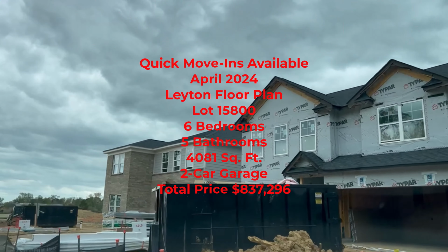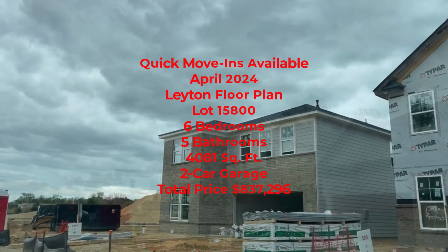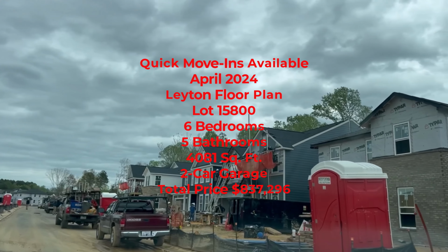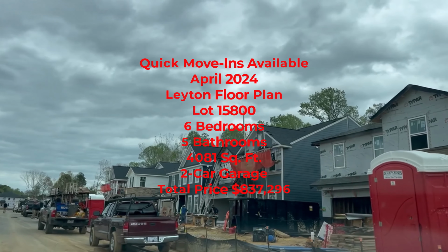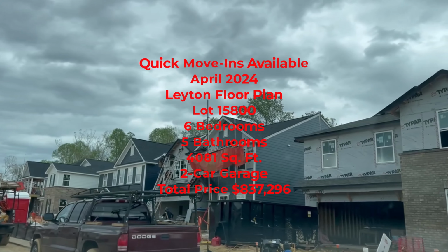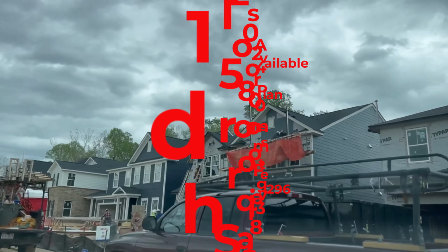April 2024. It has 6 bedrooms, 5 bathrooms, 4,081 square feet, a 2-car garage. It's lot number 15800. And the total price is $837,296.